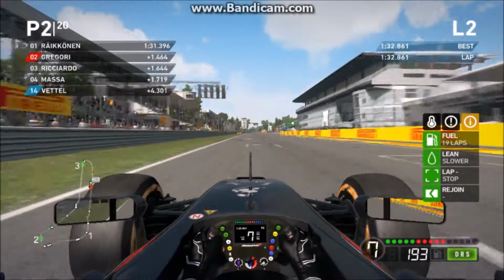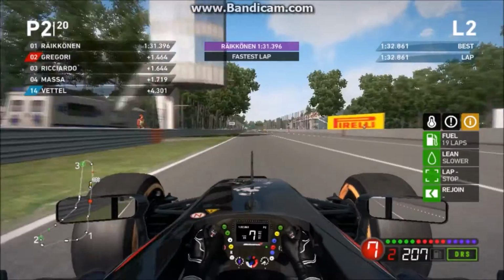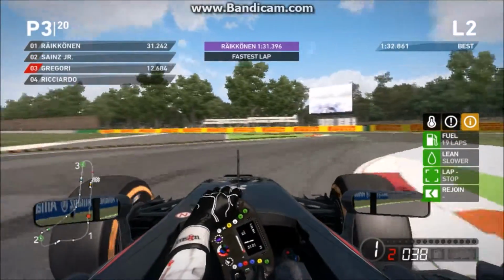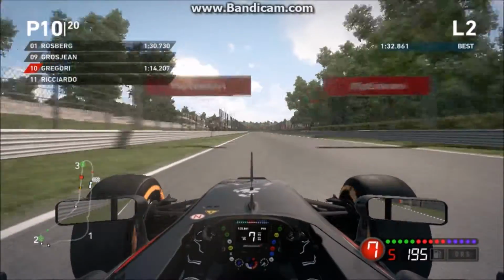Our first lap is a 1:32.8. Raikkonen goes fastest on a 1:31.3, which is 1.5 seconds faster than us. So 1.5 seconds around Monza, that is a mountain to climb. But we're going to try anyways.